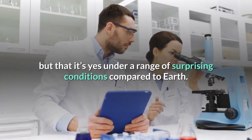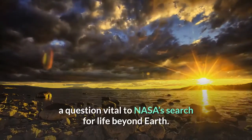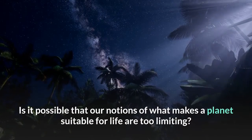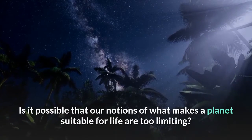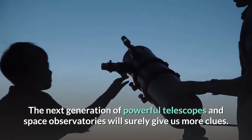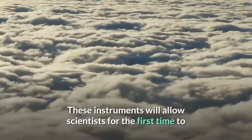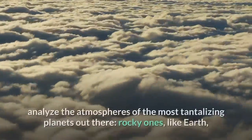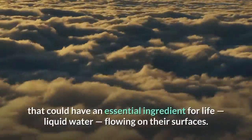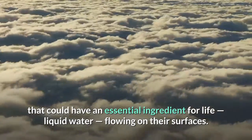This revelation has prompted many of them to grapple with a question vital to NASA's search for life beyond Earth. Is it possible that our notions of what makes a planet suitable for life are too limiting? The next generation of powerful telescopes and space observatories will surely give us more clues. These instruments will allow scientists for the first time to analyze the atmospheres of the most tantalizing planets out there, rocky ones, like Earth, that could have an essential ingredient for life, liquid water, flowing on their surfaces.